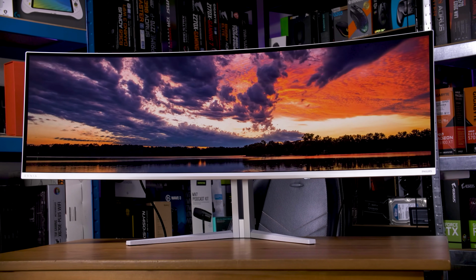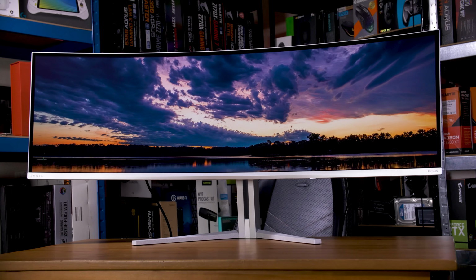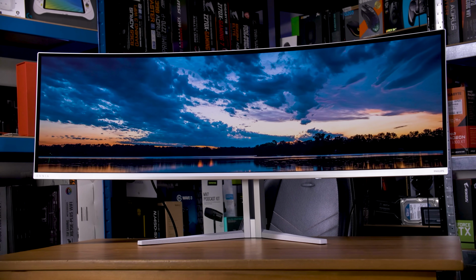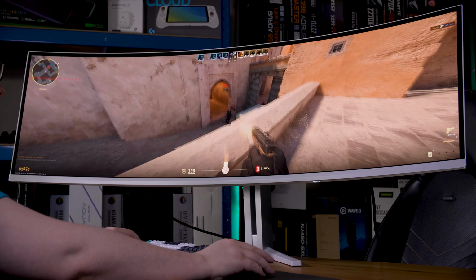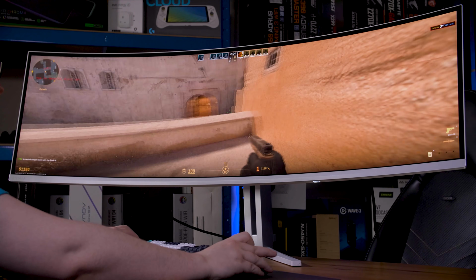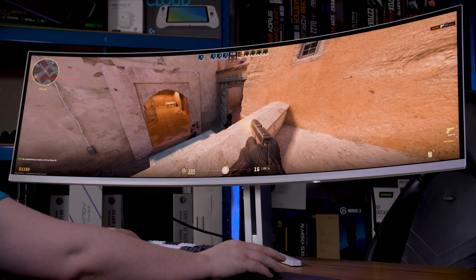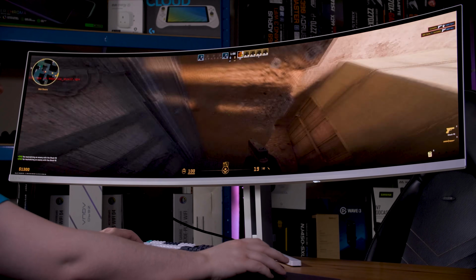Like, if you were using this as a monitor with like word processing or web browsing, you will be fully turning your head to see from side to side. For gaming though, that becomes one hell of an advantage because it's so immersive. The gentle 1800R curve helps with that too, truly sucking you in to the game world.